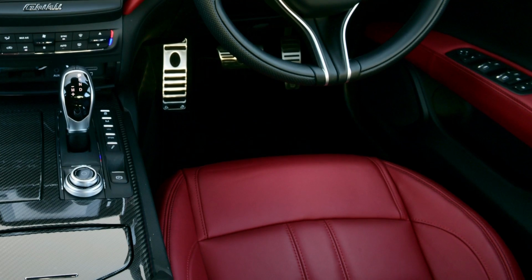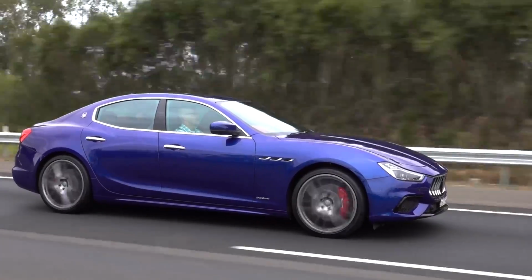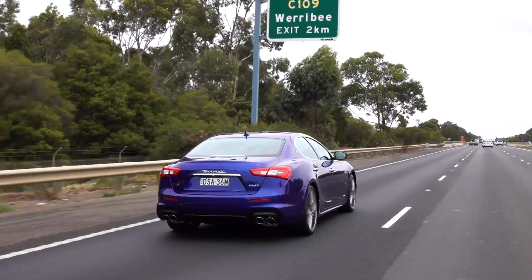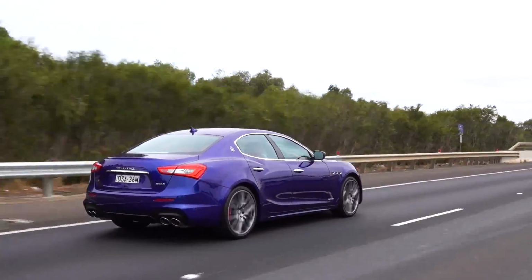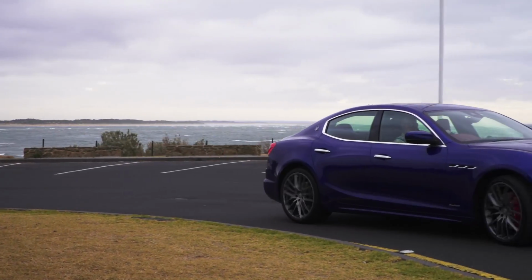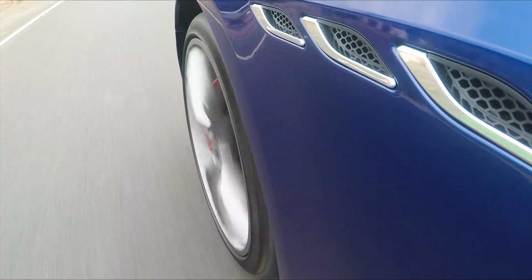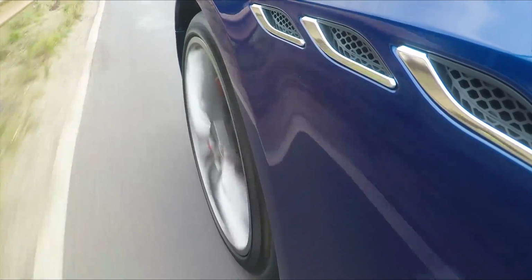The sports seats, 12-way electric adjustable, feel great. A 50-50 front to rear weight distribution helps the car feel balanced, and the standard limited slip differential helps put power to the ground without fuss in tight going. And it does in fact feel lighter and more involving than its high-profile German rivals. Braking is courtesy of big 6-piston calipers at the front and 4-piston at the rear on vented and cross-drilled rotors. They are up to the task.